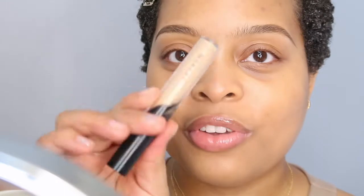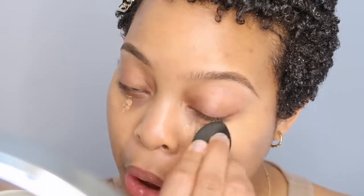Now, normally I would not put anything else under my eyes, but I will show you guys the two concealers that I like to use. One of my drugstore favorite concealers is the CoverGirl True Blend Undercover Concealer, and then I also love the Morphe concealer. I'm just gonna be using the True Blend today, and because this is really simple, I literally put this little dot. Yes, I'm taking a beauty blender and I'm just blending that right into my under eye.